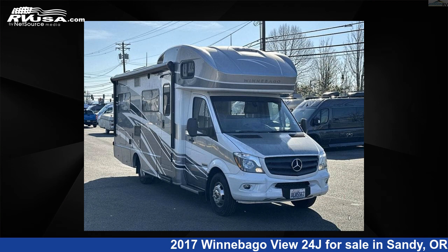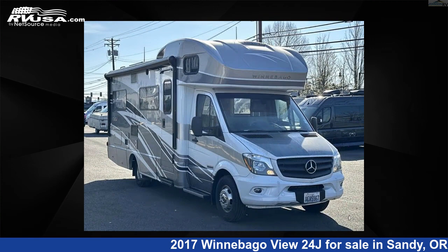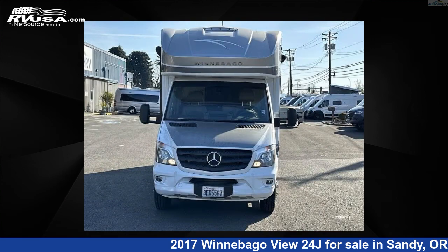This 2017 Winnebago View 24J is a Class C RV. It is located in Sandy, Oregon, 97055 and is offered for sale by Johnson RV.